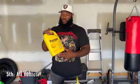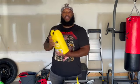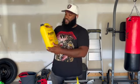Next up on the list would be the coolant antifreeze. Now here we have some Prestone, which is usually the universal brand that they do make, that they probably sell the most of as the universal kind. A lot of different ones you have to add water to for the antifreeze and water. Some people just go with the straight antifreeze altogether, but this coolant right here is for all vehicles, and you never know when you'll be low on coolant.